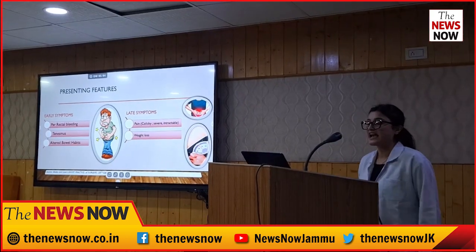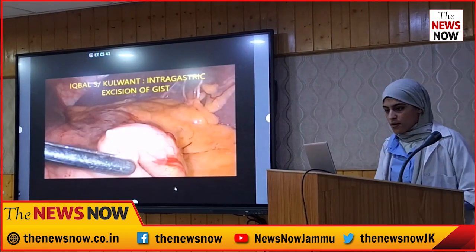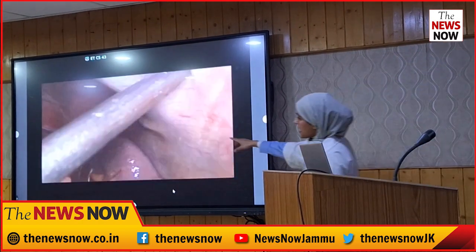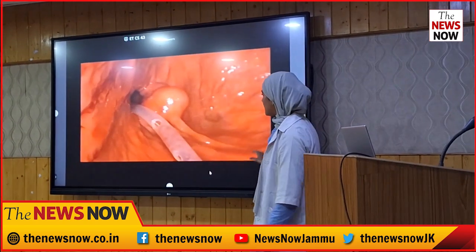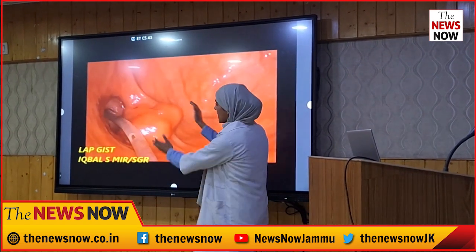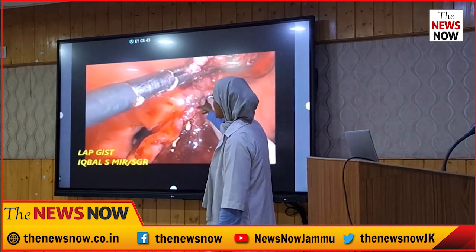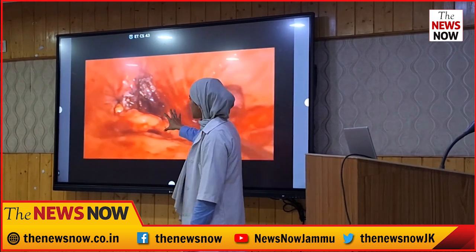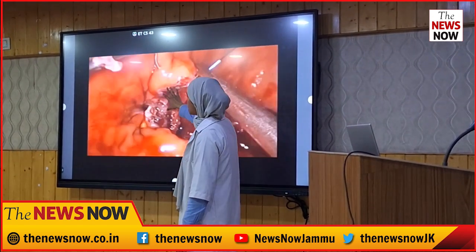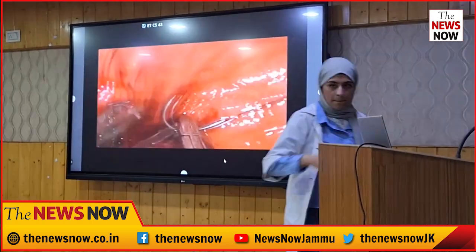Mostly in advanced cases, and second one, weight loss. Excision of GIST, where the surgeon is hitching the anterior gastric wall with the anterior abdominal wall. This is the intragastric view showing the lesion at the gastroesophageal junction. The surgeon has started excision using a harmonic scalpel and the excision is complete. Now the surgeon is closing the defect in the posterior wall.